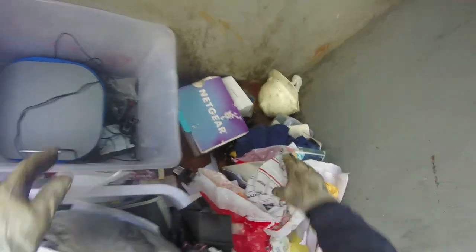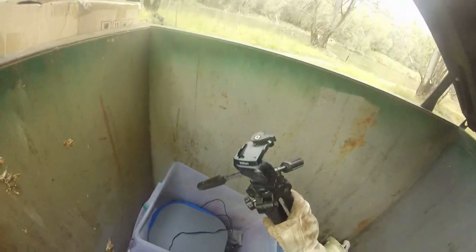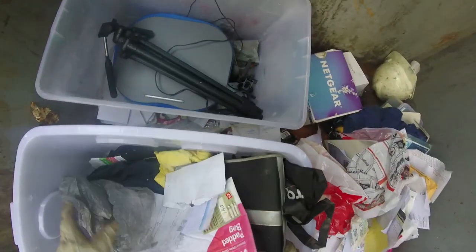This one's just another bloody heavy sinker. Here we are, I'll get to that in a minute. Oh, oh. Jackpot. Jackpot. Another stand. Yay. Tripod. Yeah, I'll take that. What have we got in here? Nah, I don't want a CD holder. CDs are gone in the age. It's all digital now. So I found out.